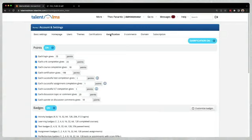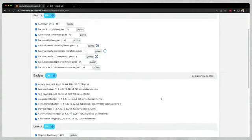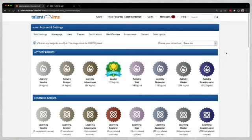And gamification has the ability to be customized based on the badges that you will upload. So apart from giving people points, you have the ability to provide them with custom badges that they will get based on what contents they complete, how many tests they pass, how many assignments they pass, and how they normally navigate in the portal.